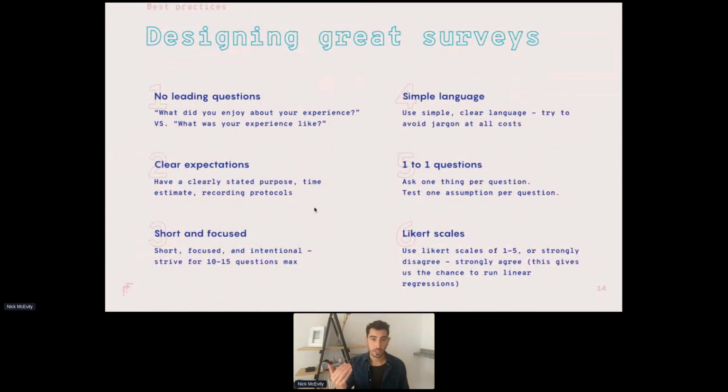The way you frame your questions, the way you set expectations before, during, and after the interview, keeping it short and focused, simplifying your language, right? We're removing all the jargon that might come naturally to you as an industry leader. Only asking one question at a time instead of, hey, how do you feel about this? And does it make you feel great? That's a leading question and it's a double. So you've got to just do one question at a time.